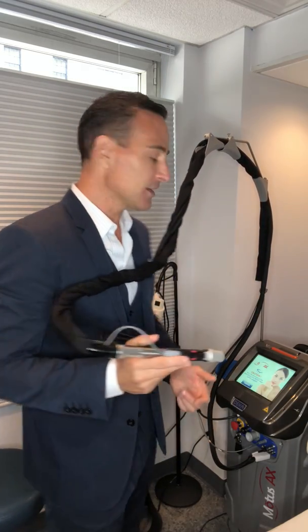Obviously, you don't want to be tan when you do this treatment. You want the skin as fair as possible so you get the best bang for your buck. And yes, you should stay on schedule. You want to do this about once a month until you're clear. Your expectations are far easier than older technologies too. You shouldn't have any razor rashes or bumps or things that would prevent you from going about and shaving until the hair falls out. So it's a very easy technology.